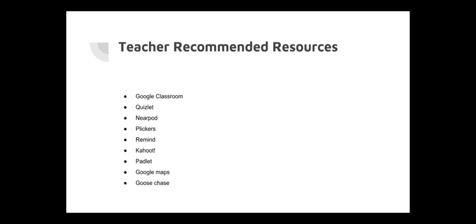Here are some teacher-recommended resources that are free or relatively cheap ways to use technology in your classroom. There's Google Classroom, where the kids can turn in assignments to you all in one spot. You can post announcements. It's similar to the Blackboard we use in college. Another resource is Quizlet, and there's also a breakout of that called Quizlet Live, which turns reviewing for a test or quiz into a game. They put them into teams randomly, and it's really competitive, and I've seen it, and it's crazy, and it's really fun. Nearpod, Plickers, Remind.